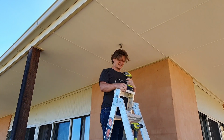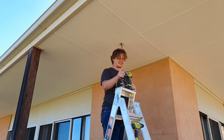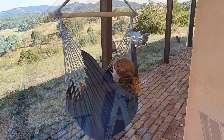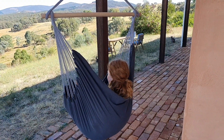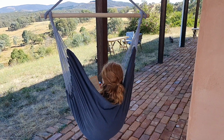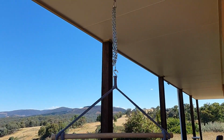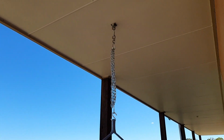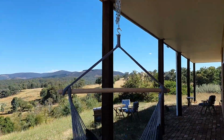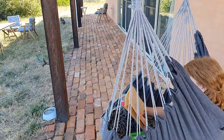All right. Now just put up the rest of the hammock and I'll show you guys what that looks like once we put it all up. So the hammock chair is hung and now Lauren can enjoy lazy afternoons reading her book as she slowly spins around. So I've got a chain up the top there and there is the pivot that I hung in the roof to hold my lovely wife. Say hi to everyone, sweetie.